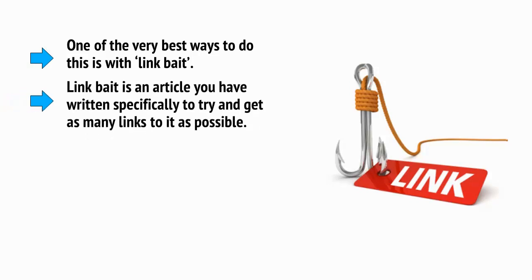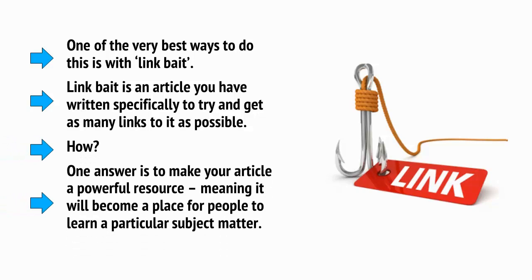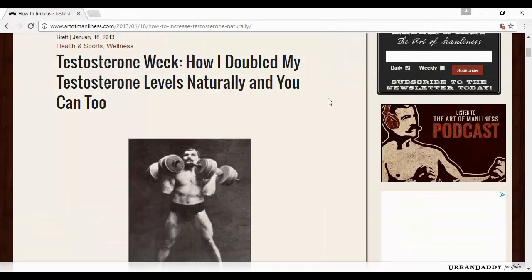Link bait is an article you've written specifically to try and get as many links to it as possible. How? One answer is to make your article a powerful resource, meaning that it will become a place for people to learn a particular subject matter. An example of this is the excellent guide to testosterone published on the Art of Manliness. This post goes much more in depth than many similar blogs on the same subject, and as a result, countless other articles have linked to it as a resource.